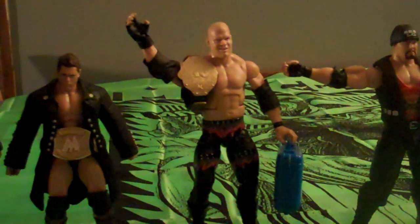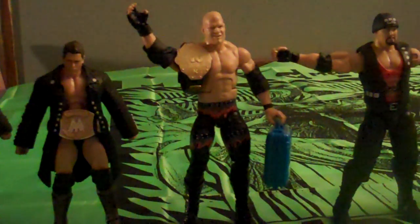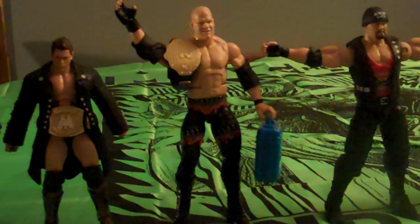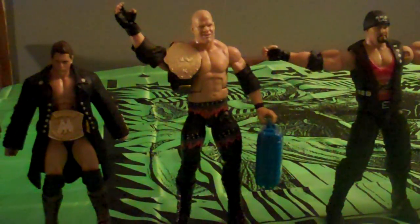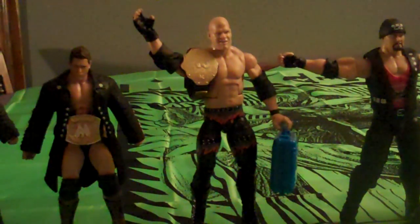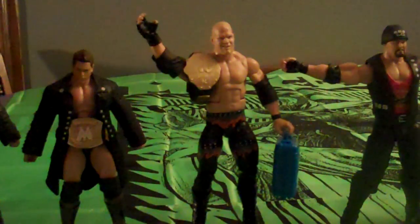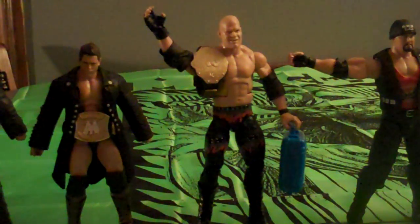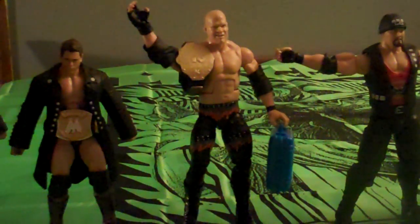On to Kane. It's Money in the Bank winning Kane. It's a cool figure. This is the worst Kane out of all the Elites. I mean, he does come with the world title and the briefcase, which is cool. But the mask Kane, ringside exclusive, was pretty cool. And the chain one was also pretty well done. This figure is okay. It's just pretty much a basic Kane with the belt and the briefcase.